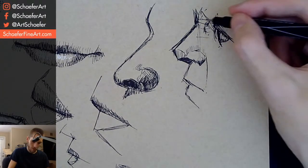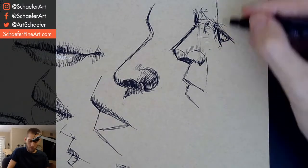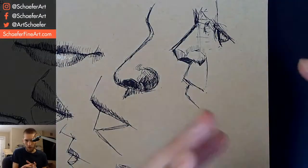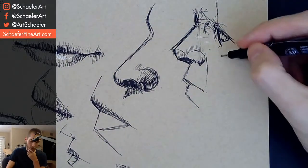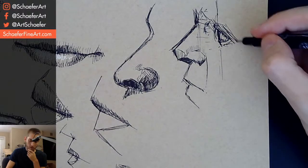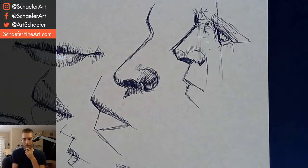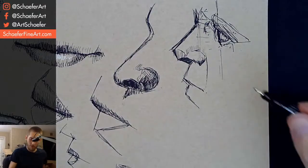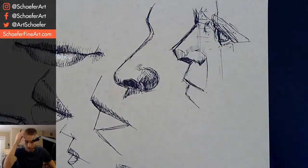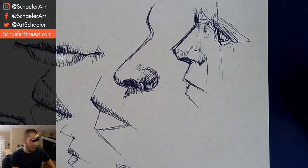So the horizontal aspect of it can change, and of course the vertical aspect, the angle of it, can change depending on how turned the head is. But if you're looking directly in profile, the eye is really far set into the head. Once you start practicing and studying all these different components, it becomes a lot easier to connect them all together.